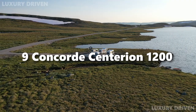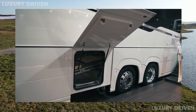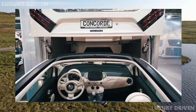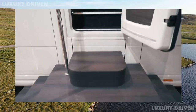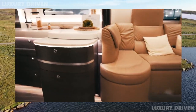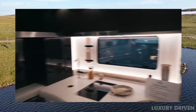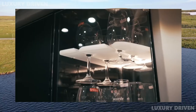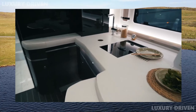Number 9, we have Concorde Centurion 1200. Concorde is a German company that specializes in luxury caravans. The Centurion is a single-family motorhome built on a Mercedes Actros truck with a modular chassis, an underground garage, and the maximum level of luxury. The large interior with its highlighted design and central-style features exudes a unique kind of harmony. It's not only an eye-catcher, but it also opens up the area and divides the high cabinets into individual sections. The innovative furniture design allows it to merge seamlessly with the cabin's circular contour.